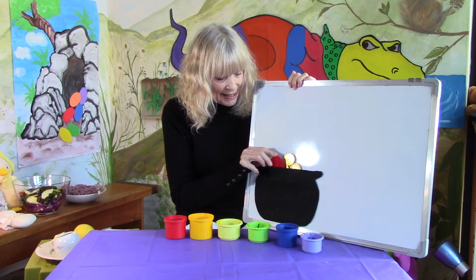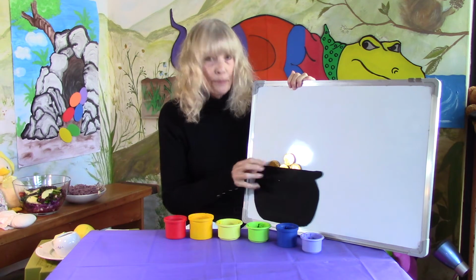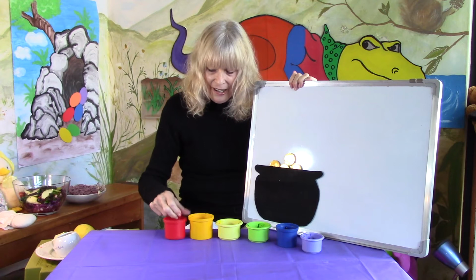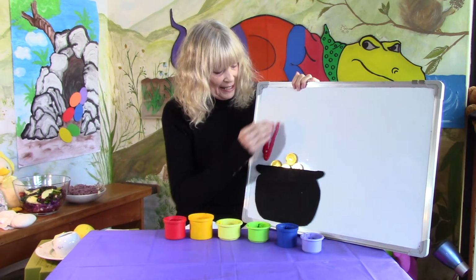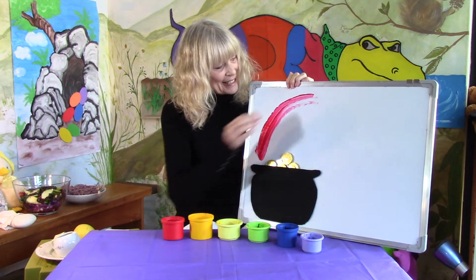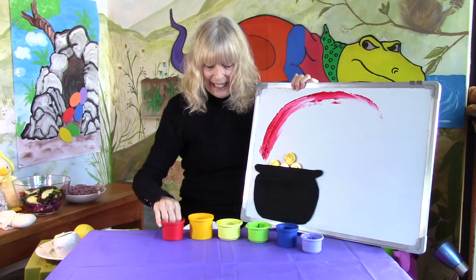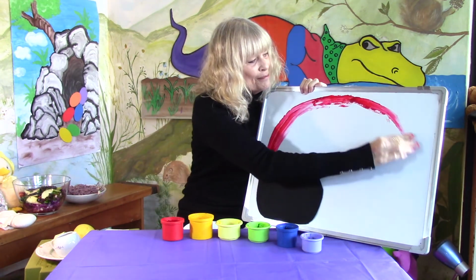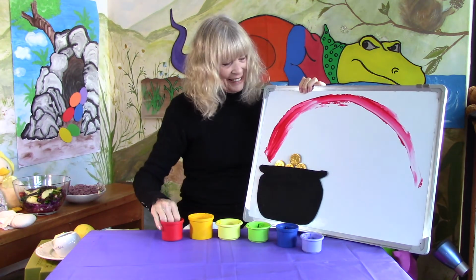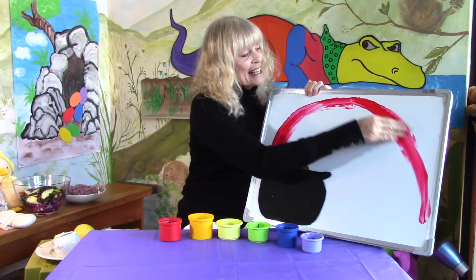There it is. Bye-bye. Now it's gone. Abracadabra. There's magic happening in here. Abracadabra. And what happened? Its colour came out. Look at its colour. Its colour came right out. There we go. That is the colour of the rainbow. Whee! There you go. Isn't that exciting?